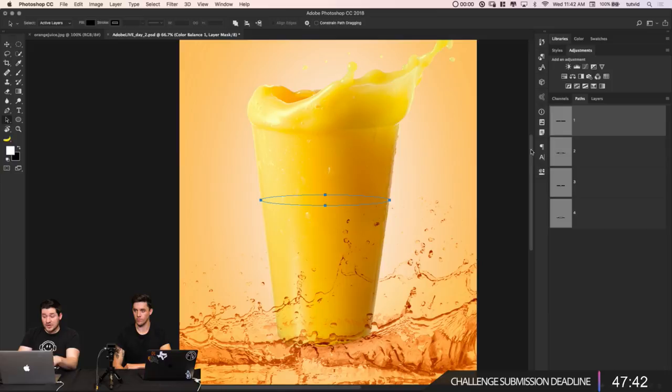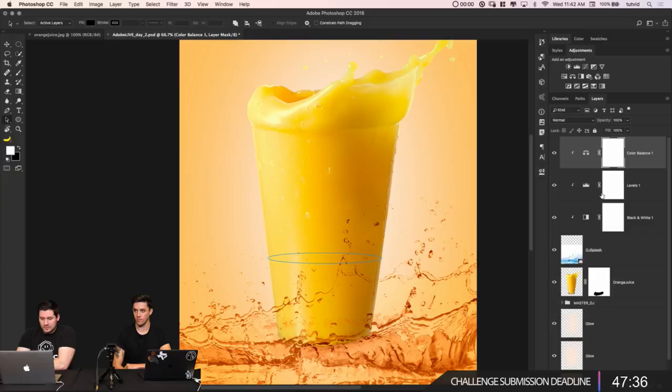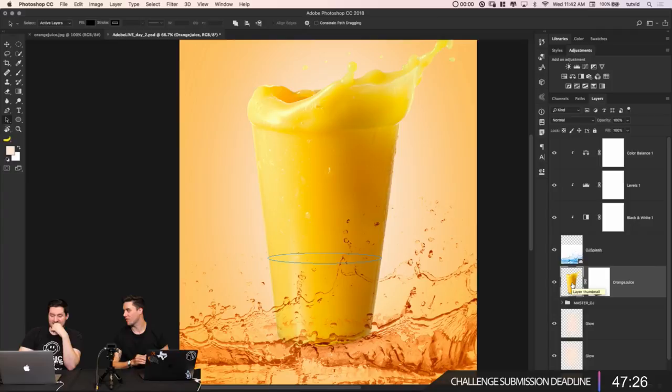All right, so now we have our paths, 1 and 2 and 3 and 4. Now comes the point at which we make the cuts, and we make the cuts by creating precise selections. So what I wanna do here, it's measure twice, cut once. Exactly. Make sure you get it right before you make the cuts.